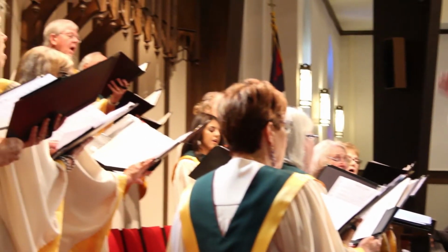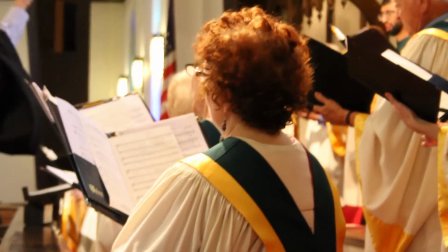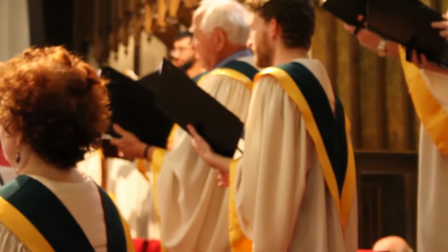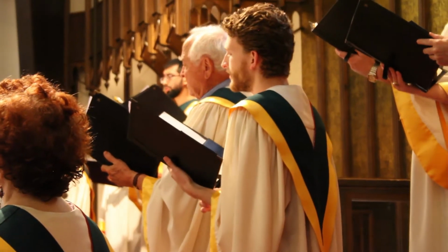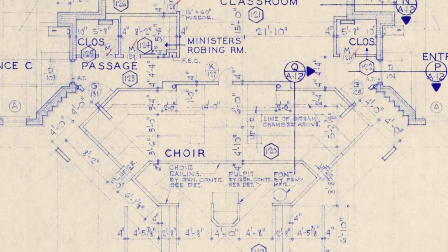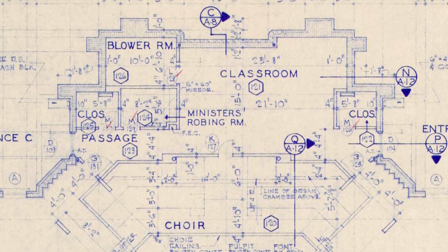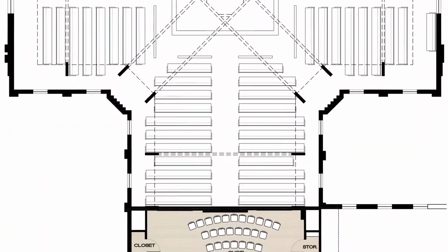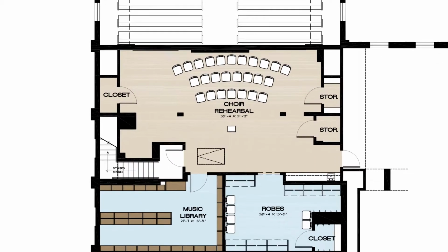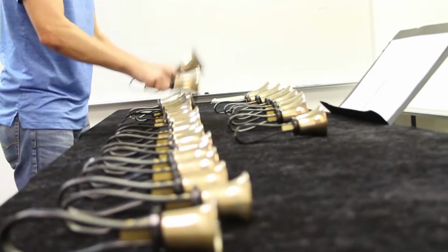So the new design of the sanctuary is something that I'm really looking forward to because I think it will enhance the quality of the choral sound that we achieve with the choir. We hope to replace our crowded, inadequately sized choir room. It was originally designed to be a small office for the pastor when the sanctuary was built. The new choir suite on the second floor above the parlor will have a large practice room, robing room, and music library. The old rehearsal space will be renovated and put to good use by our handbell choir as a practice space.